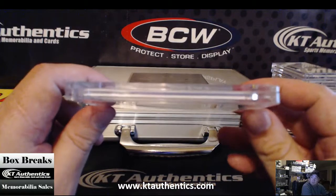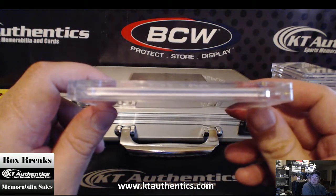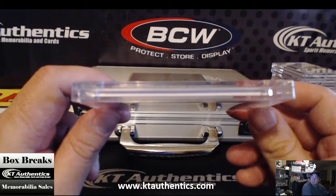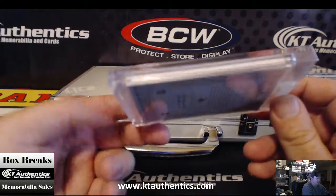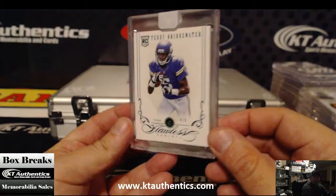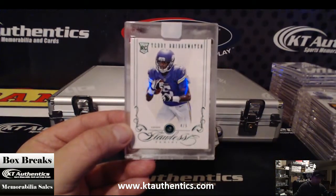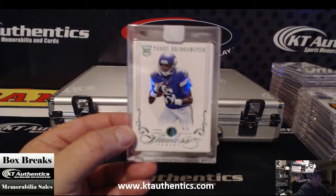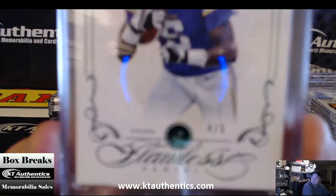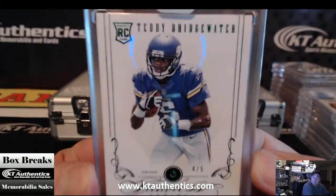The gem is a rookie. I'm not sure if you want a Manziel. Doesn't sell well right now. This guy might. 4 of 5. Emerald. Teddy Bridgewater, 4 of 5 emerald. Nasty. 4 of 5 emerald. Teddy Bridgewater, flawless rookie.